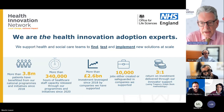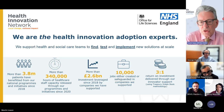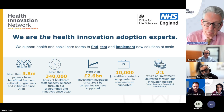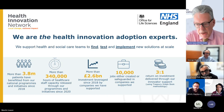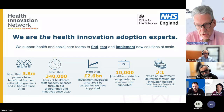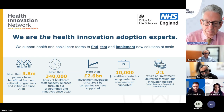So we see ourselves as experts in health innovation adoption, not in invention or creation. That's for the research and life science commercial sector. So we look to match solutions to the needs of the NHS, and then importantly, help the implementation of new solutions at scale. The brief summary at the bottom, which I won't read through, shows the impact we have had in broad terms. And for our OLS commission, we have a set of metrics which look at what return on investment the economy gets for our commission, which is 30 million a year, using a standard methodology called the Treasury Green Book methodology. We have a very high return on investment, much greater than you would see for a typical government-led program. Next slide.